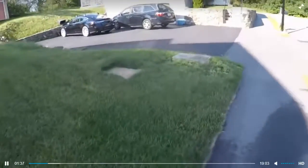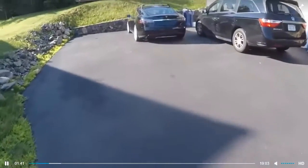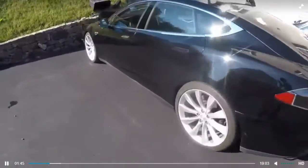Let's look at how sexy Dolores looks one more time. Man, she's sexy. Gosh, man. Can't get over how sexy this car is.